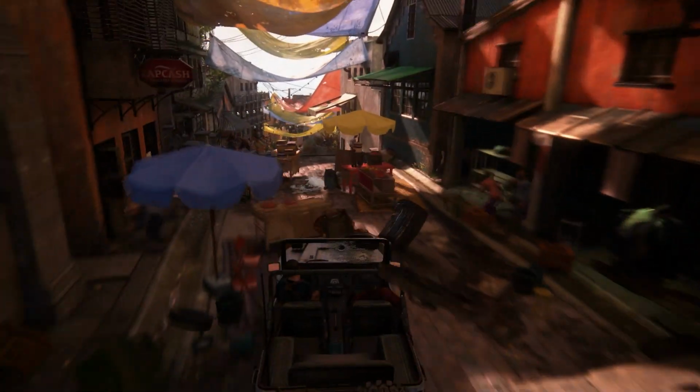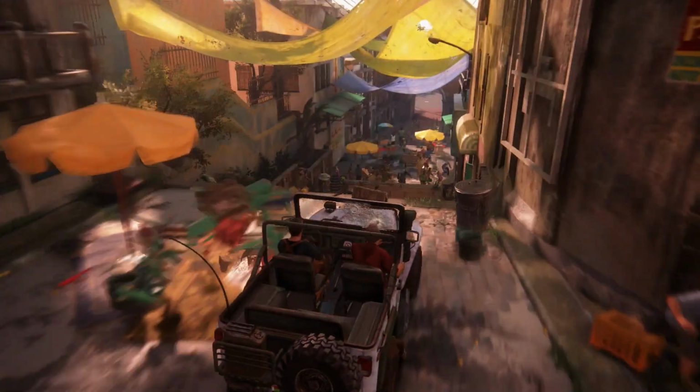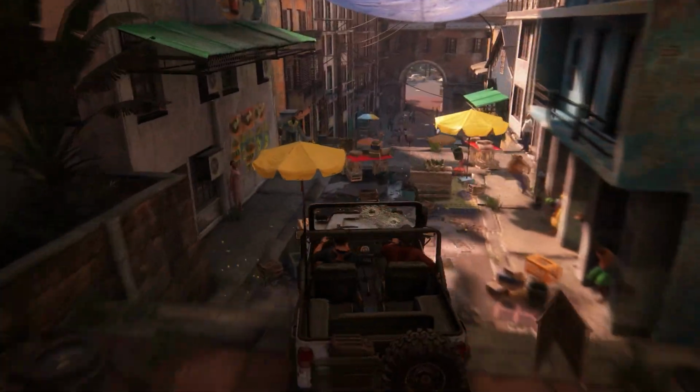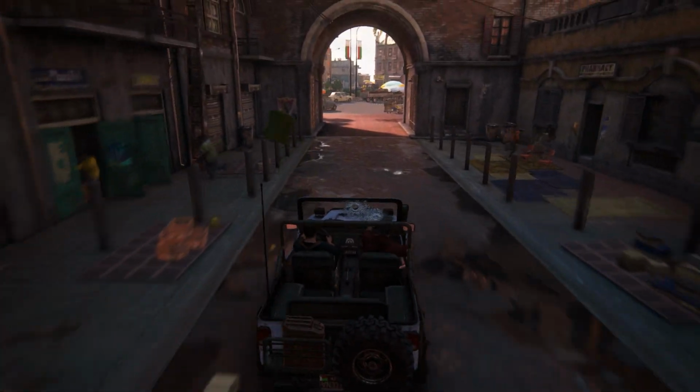Hang on! Where the hell are you going? You're the one who said just head down! See? Coming through! Oh, this was really a great idea, Nick. Do you want to drive? Oh, you're doing just fine.